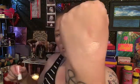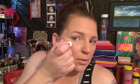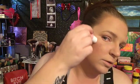Okay, so I will try this first. This is just an illuminator. It is by CoverGirl Clean Fresh. Very pretty shade. Let me show y'all on my hand what it looks like. It's got a gold reflex to it. So I'm just going to dot it because it is liquid, and I put it on top of powder. Maybe you can see it on this side. Okay, yeah, you can see it. The shift is pretty.